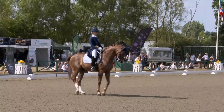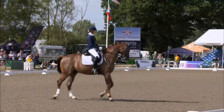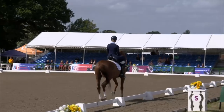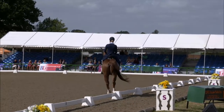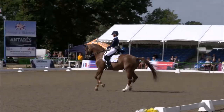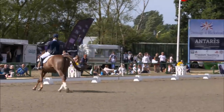I think what she's doing really cleverly is not seen one irregular stride out of the horse so far. There was that very tiny blip in the right half pass, and just as she collected from extended walk to collected walk. But otherwise, she's maintaining lovely clockwork regularity. Great transition into canter.